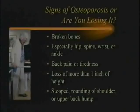These signs include a history of broken bones that happen with little impact, stooped or rounding of the shoulders, and a decrease in height of more than 1.5 inches. The woman in this slide exhibits all the typical signs of osteoporosis. See her rounded shoulders, and she has a hump on her upper back, and obviously a broken ankle. You can almost see the 1 to 2 inches of height she's lost.